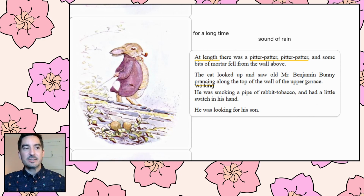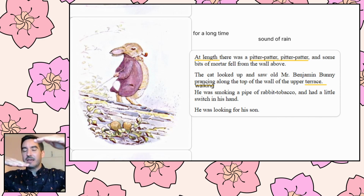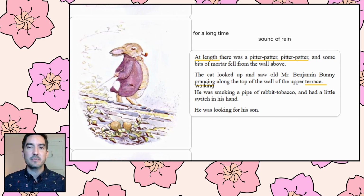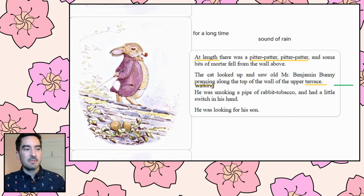The upper terrace, in a garden, there are layers, and each layer is flat, and then it goes up. It's flat, it goes up. Each of those levels is a terrace. Kind of like, I'll use green. So it's flat, and then maybe there's a little wall, and then it's flat. Each of these parts is called a terrace. Okay? And then what about Mr.